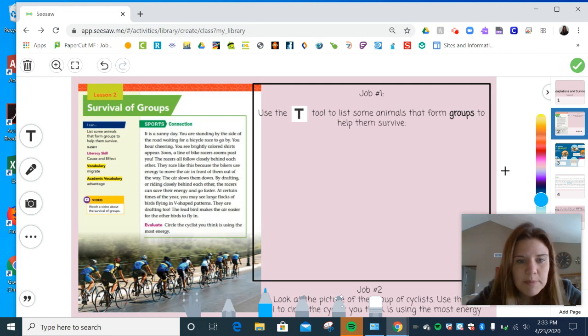They race like this because the bikers use energy to move the air in front of them out of the way. So if you take a look at this picture, you'll see the bikers following the leader to move the air out of the way. The air slows them down. By drafting or riding closely behind each other, the racers can save their energy and go faster. At certain times of the year, you may see large flocks of birds flying in a V-shaped pattern. They are drafting too. The lead bird makes the air easier for the other birds to fly in."